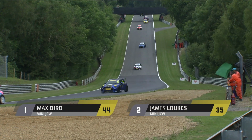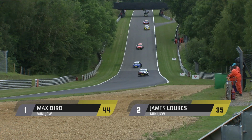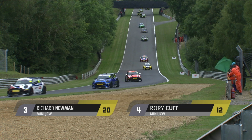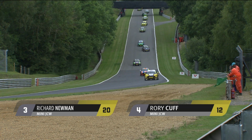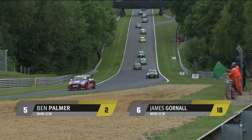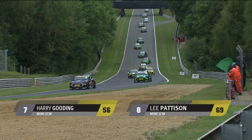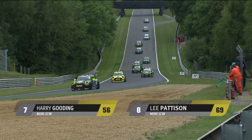Max Bird was the lucky man who inherits pole position with James Lukes alongside him on the front row. Richard Newman and Rory Cuff will be on row 2 together. Third row of the grid is where we find Ben Palmer. He could be a potential winner, with James Gornall likewise, second in the championship, needing a good result after this one. Harry Gooding 7th and Lee Patterson in 8th position.